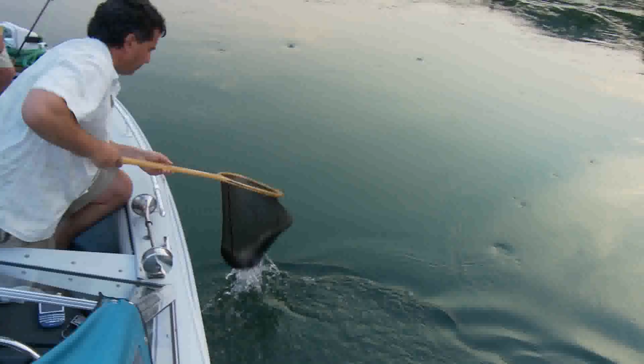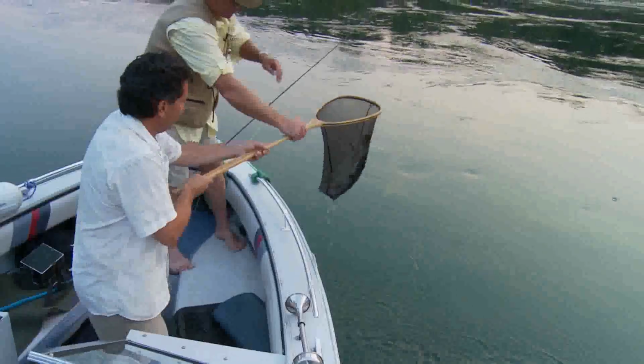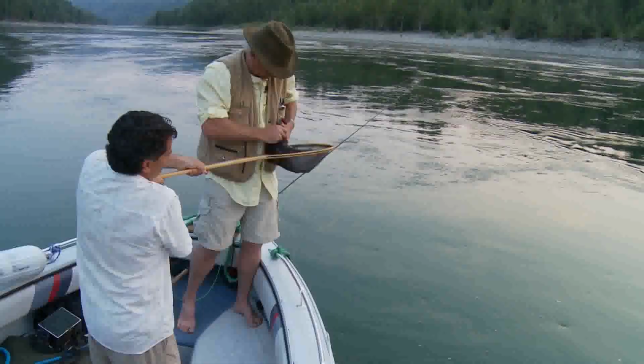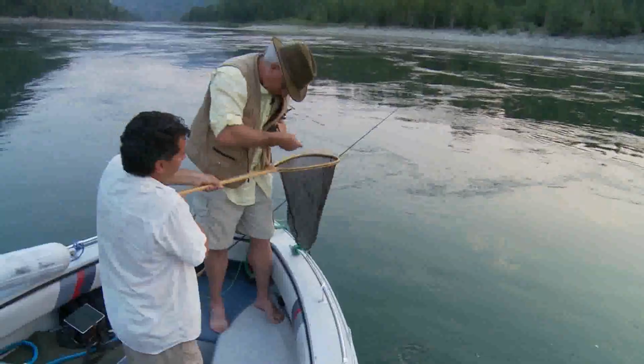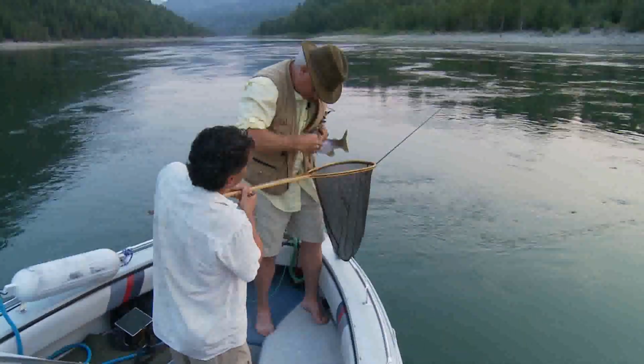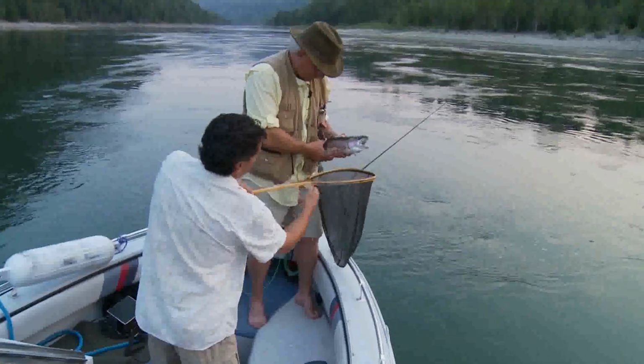There he goes. Here he comes. There he is. Nice. Beautiful. There you go. I'll hold the net for you. And again, always be careful. Just hold the net under the fish in case they want to go, and save him from dropping the little green caddis out there.